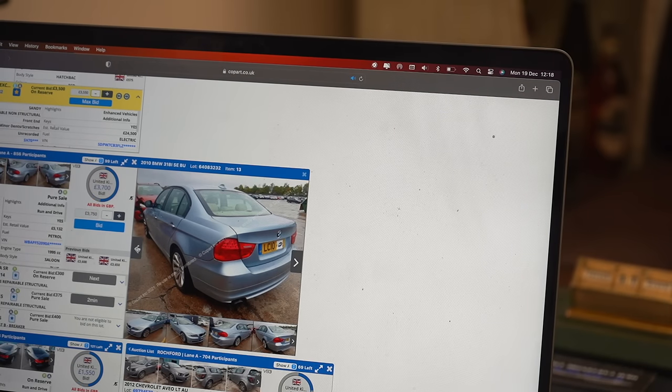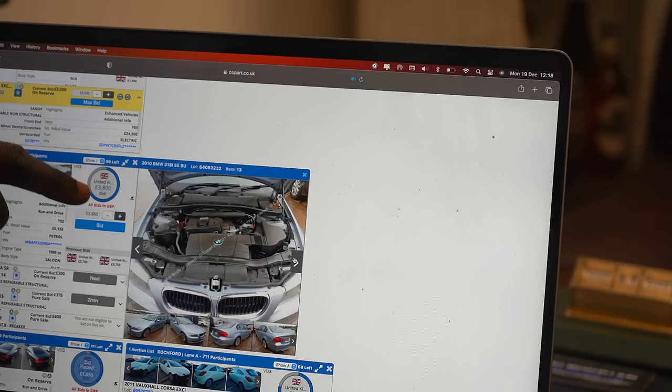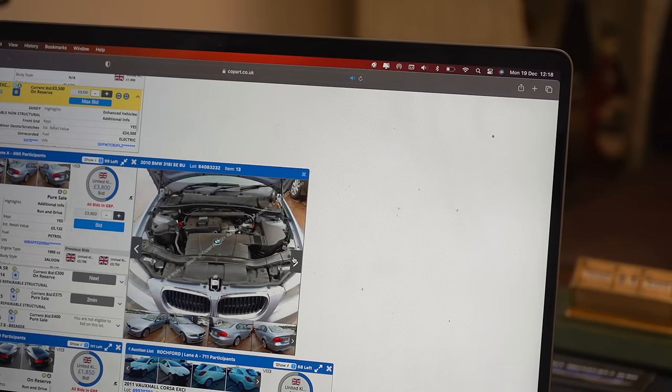Nah. 3,700 now. Someone's just bidding. That's what I don't understand. Who's bidding on these cars? 3,800. Guys. Nah. Look. Pre-accident value, 5,132. 3,800. They're going to add at least £400 of fees. So you're looking at 4,400. 3,850.